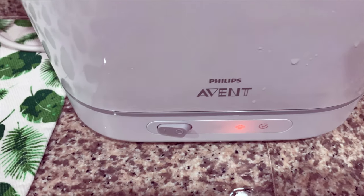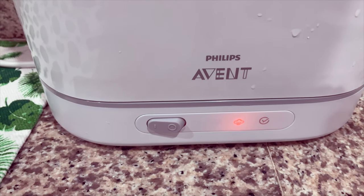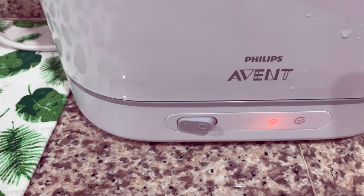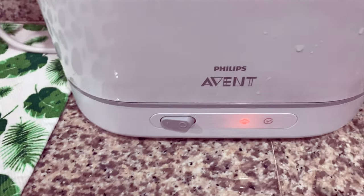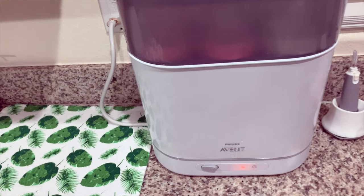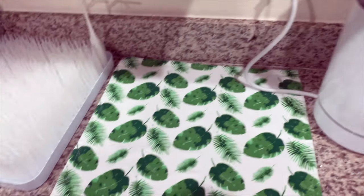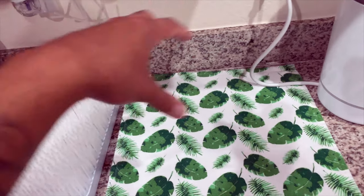It'll go on. You can see right there, there's two different symbols, right? One is letting you know that it's starting and doing its thing. And then once it's done, it'll click over and it'll be the green check mark to let you know it's done. It will be very, very, very hot, so be careful getting the things out. Typically what I do and the wife does is we get a pair of kitchen tongs and take it out, put it out here for it to dry, bottles and tops. Take the top off the nipple so that it can dry separately.